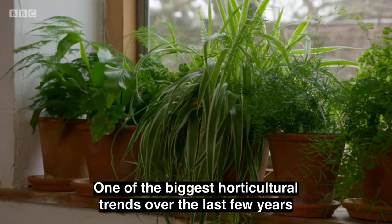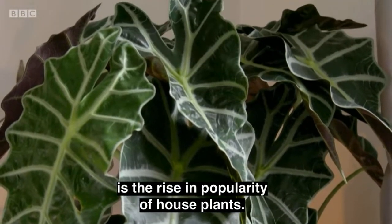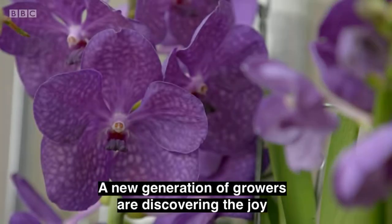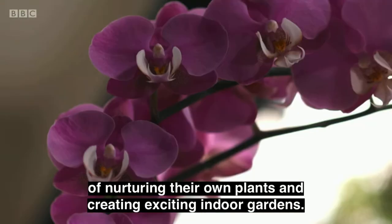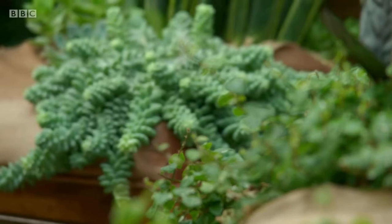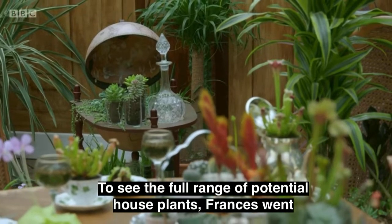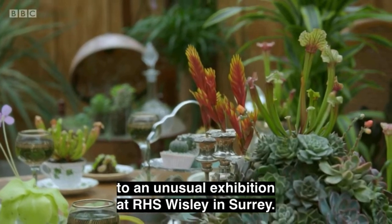One of the biggest horticultural trends over the last few years is the rise in popularity of houseplants. A new generation of growers are discovering the joy of nurturing their own plants and creating exciting indoor gardens. To see the full range of potential houseplants, Francis went to an unusual exhibition at RHS Wisley in Surrey.